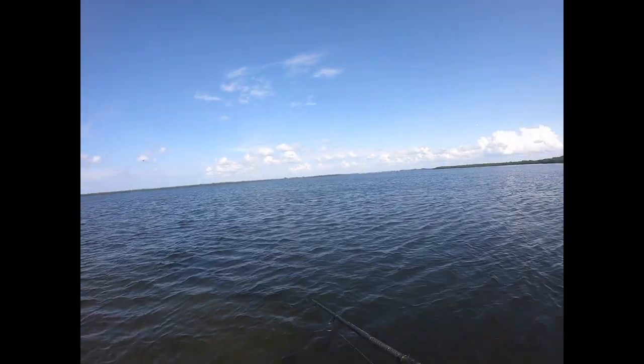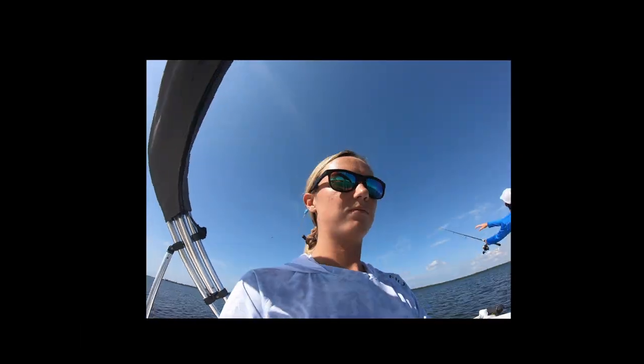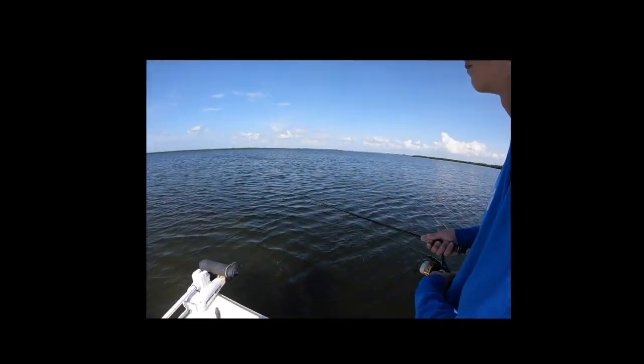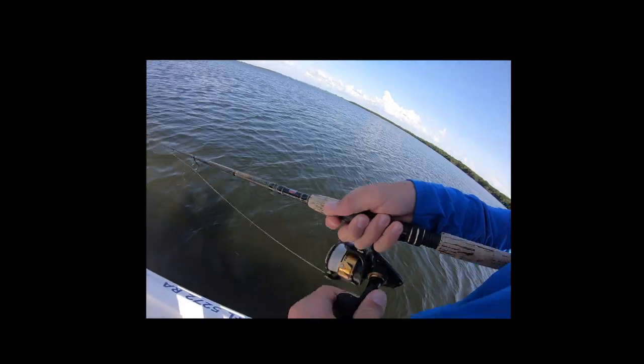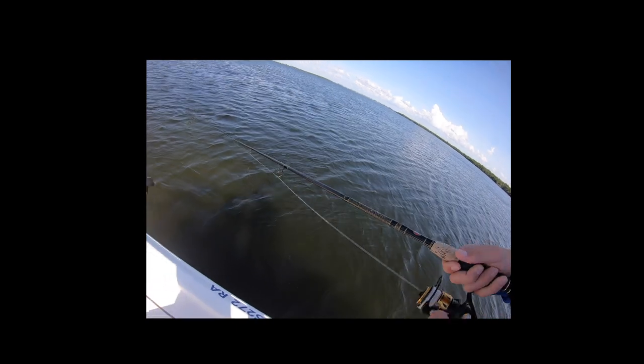Oh, something just, oh, dang it. Yeah, we only have two spoons. One I lost in that mackerel's mouth. The other one Caden took from me and is using it now. What kind of reel are you using? I don't know. Spin Fisher, 2500 and a little battalion, fast action rod.